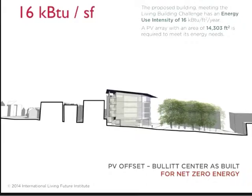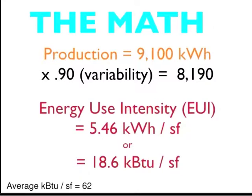And then we took that, and we accounted for some variability. So we multiply that by 0.9, which is reducing it by 10%, so it gives us 10% variability. Which says that our energy budget for this house is 8,190 kilowatt hours per year. That's our budget. And then we start from there and say, okay, how do we get all of the comforts of a modern home within that budget?